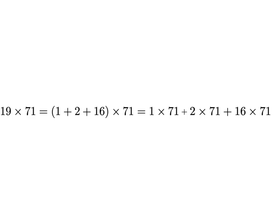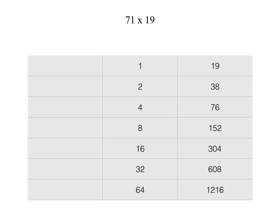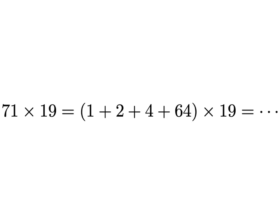Let's do another example with the same numbers. Let's change the order and consider now the multiplicand 71 and multiplier 19. We do the same procedure. We build two columns with 1 on the left and the multiplier on the right. And we double and double and double until we would exceed the multiplicand. So we can finish our process. We choose on the left column the numbers that add up to 71, and the addition of the corresponding numbers on the right column should give us the right result. It looks a little bit different, but it is exactly the same procedure, mathematically speaking.